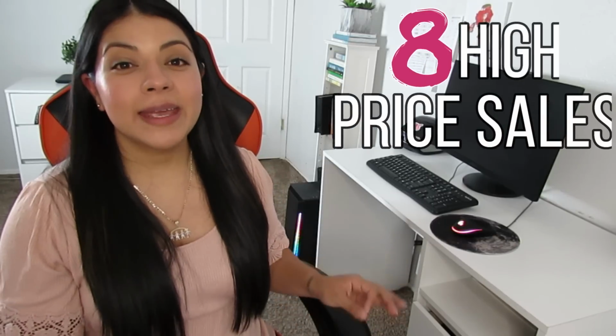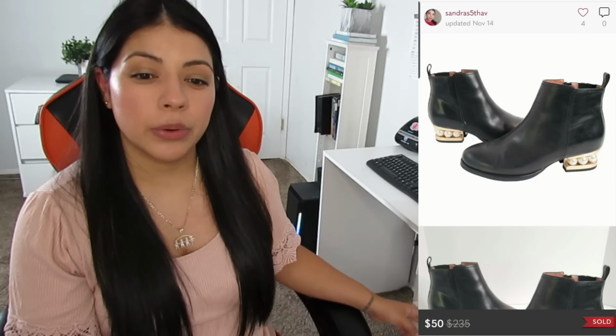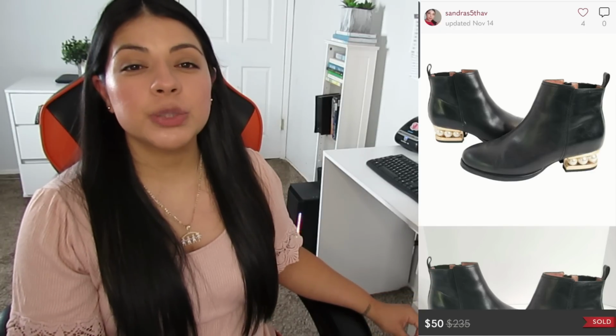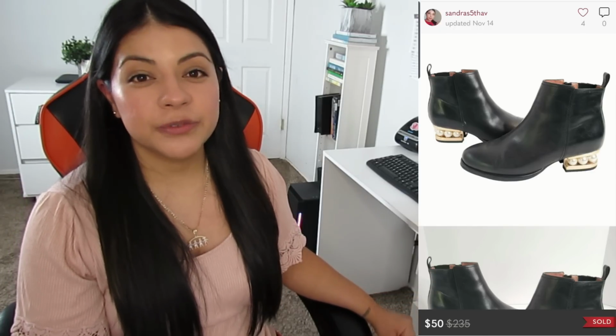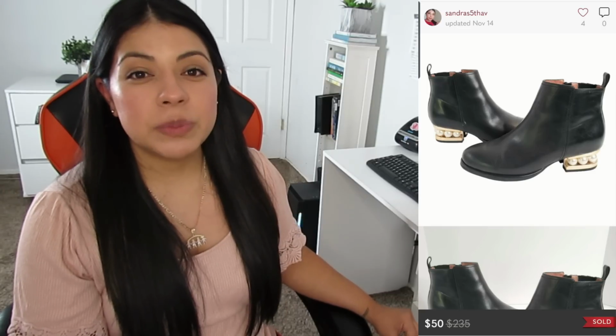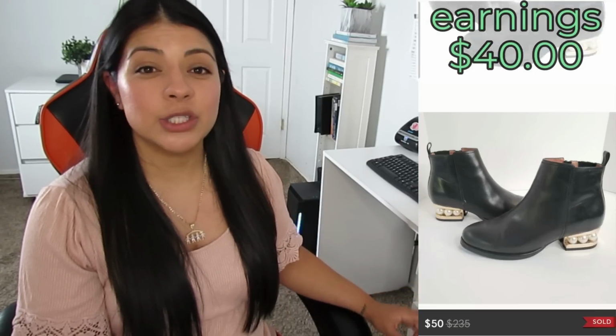Starting off with 8 high price sales, and to kick it off, we're going to talk about these beautiful Jeffrey Campbell faux leather large pearl heel ankle booties. They sold on Poshmark for $50. That left me with earnings of $40, and these sold in just one day.